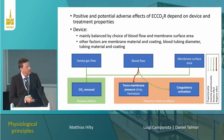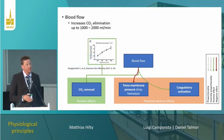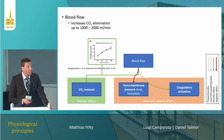But at the same time, an increased blood flow would, in theory, increase the pressure gradient across the membrane, and decrease coagulatory activation because there is less contact time, and the opposite would be true for membrane surface area. And there is quite a large amount of good basic research data that supports these physical principles.